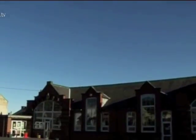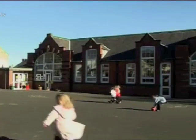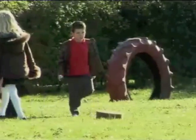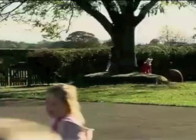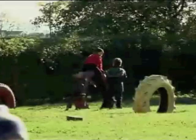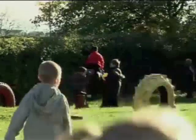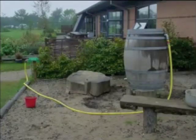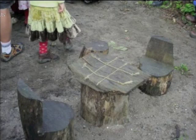The new thinking about learning environments also focuses on the importance of outside spaces and their capacity for providing challenge and stimulation, which improves pupils' speaking and listening skills. Again, the head teacher sent her staff out to scour the world for ideas. This time they went to Denmark to look at the country's famous forest schools.